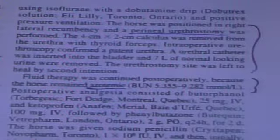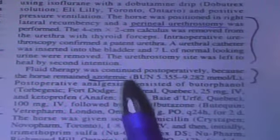And to remove the stone, they did a perineal urethrostomy, which you guys might be familiar with in small animals like cats, for example, that are blocked. They'll do PUs, perineal urethrostomies. And unfortunately, you start getting some complications. Fluid therapy continued post-operatively because the horse remained azotemic. Remember, we spoke about azotemia earlier in the course of our lectures. And the horse was monitored for urination, etc., etc.